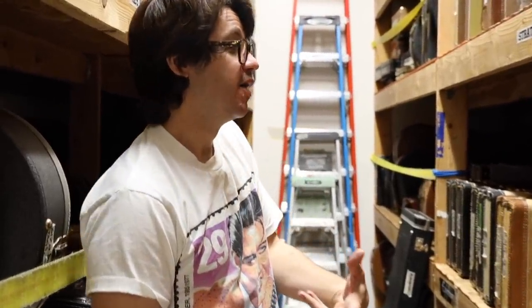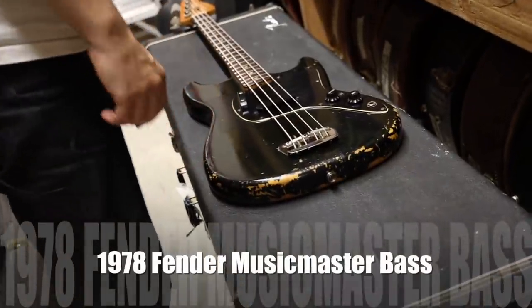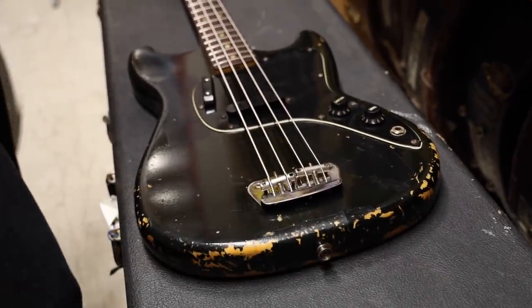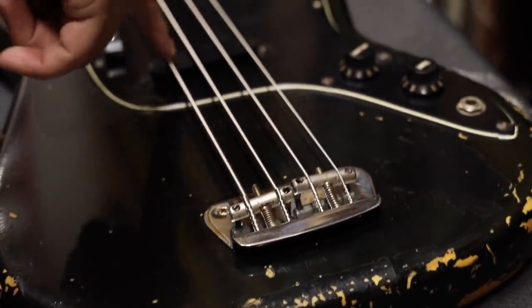But one of my all-time favorite instruments, as I play one every single day at home. One of the only things I've purchased here was the almost exact same thing. So without further ado, caseless, a 1978 black Musicmaster bass. Okay, so from 71 to 81, it looks like a Mustang bass. Under here is a Strat pickup.